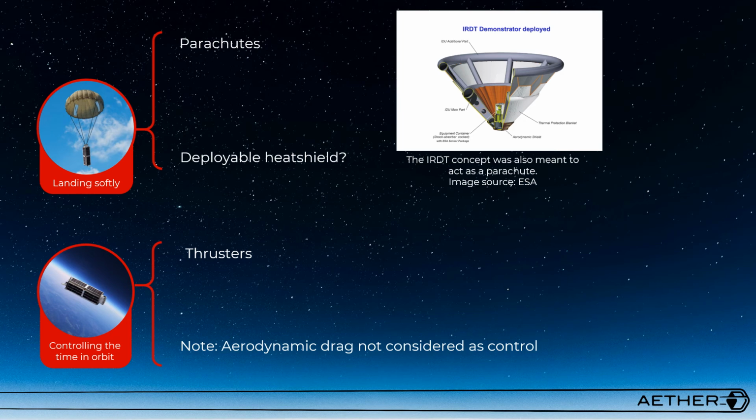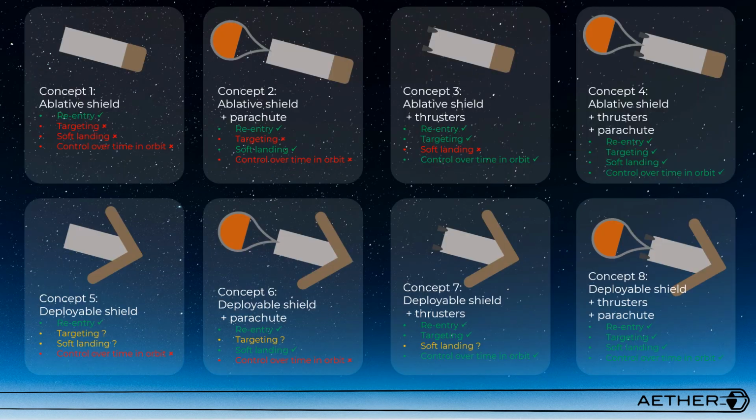enough atmosphere. 8 mission concepts were considered, that combine the technical solutions in different ways and meet the technical challenges to different extents. Through a decision matrix process, out of these 8, we have selected concept number 5, that uses the deployable heat shield without adding thrusters or a parachute.